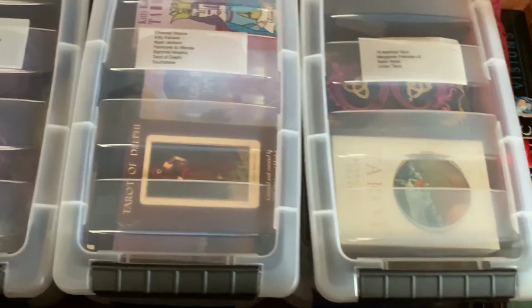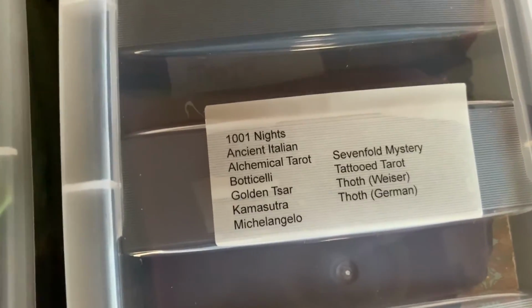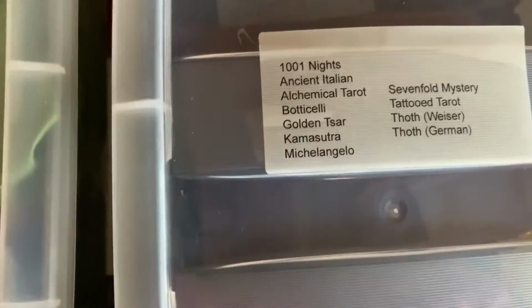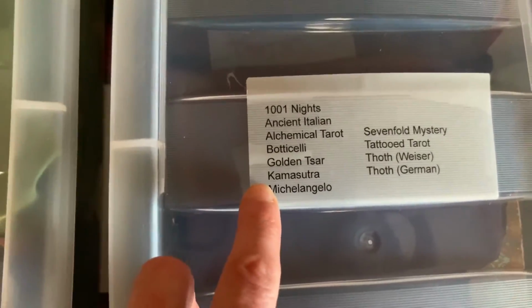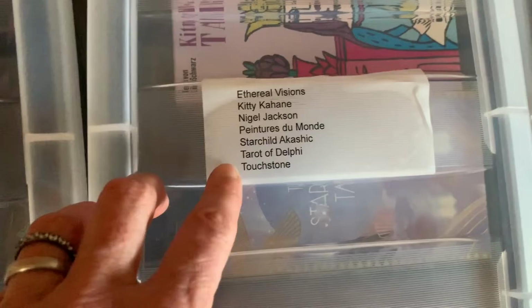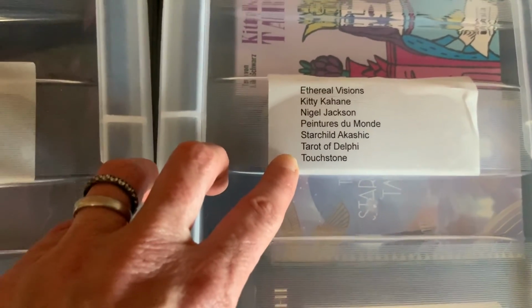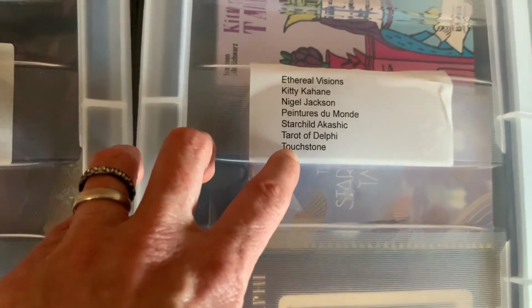So this is where a lot of my tarot collection is. And it's labeled so I can find things. Some of these are decks that I don't work with. Like my husband gave me the Kama Sutra deck, and I just don't work with it. But that was wonderful that he gave it to me. Some of these are decks that I don't work with a lot. Like I don't work a lot with the Tarot of Delphi, although I think it's an amazing deck. The Touchstone Tarot, similarly, I don't work with it a lot, but I love it.